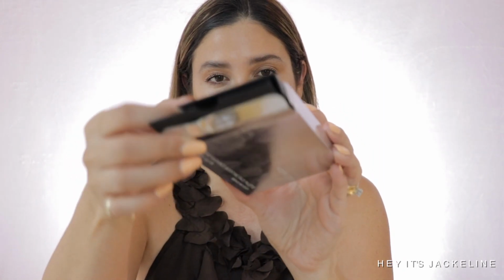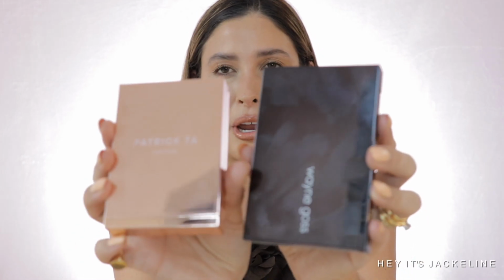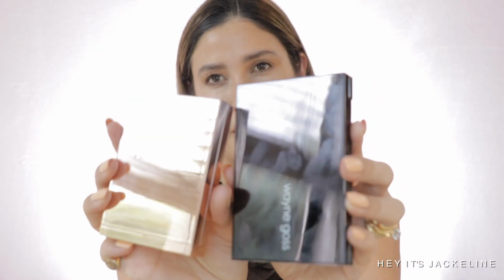So starting with the outer packaging, I think they both have excellent packaging. They have a double-sided inside, so that way your product arrives in safe condition. Same thing with the one from GOSS. And now talking about the compacts themselves, both of them are on brand. I know this type of mirror packaging is a fingerprint magnet, obviously, but that doesn't take anything away from the beauty of each of the packaging. I know right now you see it all with my fingerprints, but I think the packaging is beautiful.